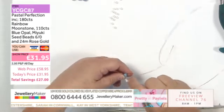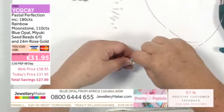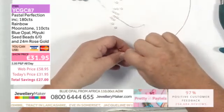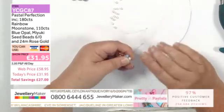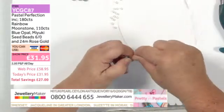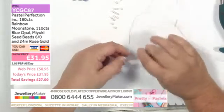So you thread those on and then bring it round so that it nestles up next to the opal, and then take it around, loop it around. Secure them in place. You're just looping it around once. So that's your first semicircle.